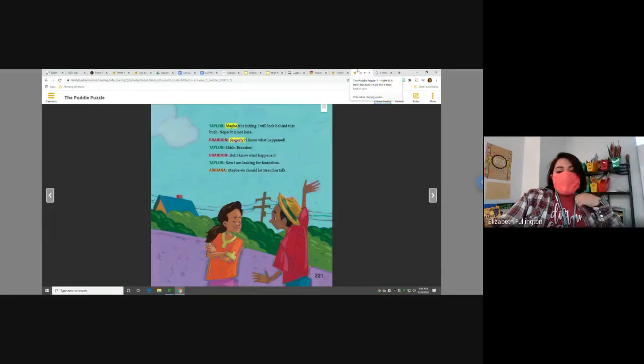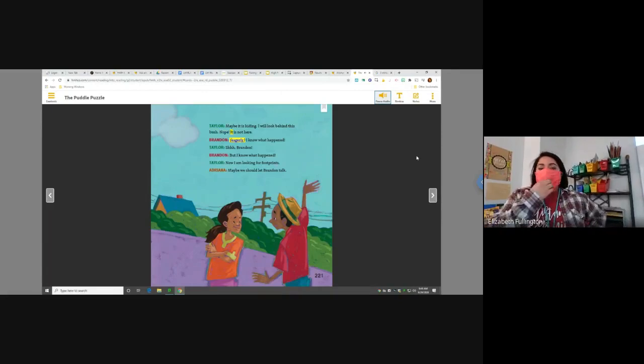Taylor: Maybe it is hiding. I will look behind this bush. Nope, it is not here. Brandon, eagerly: I know what happened. Taylor: Shh, Brandon. Brandon: But I know what happened. Taylor: Now I am looking for footprints.